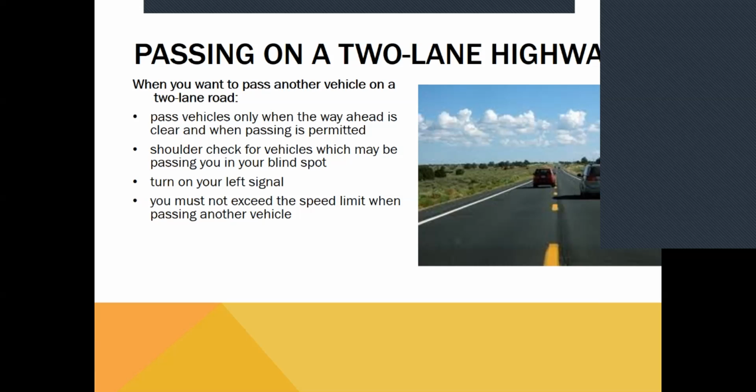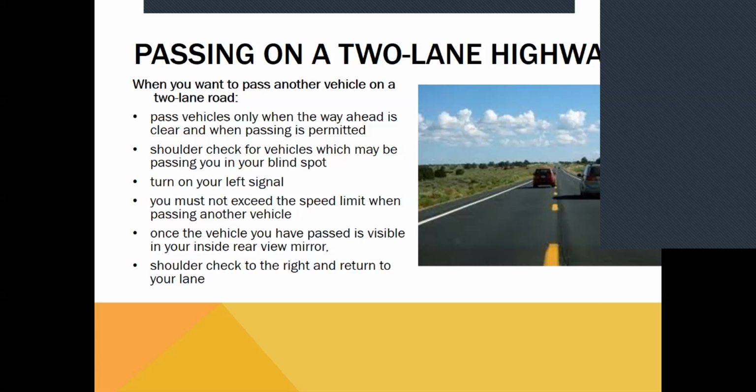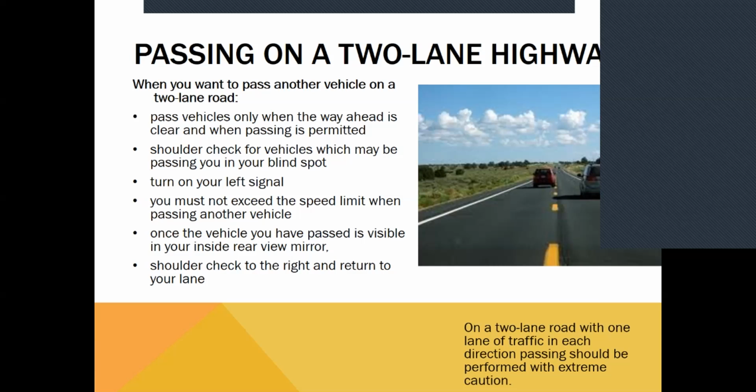So really important to make sure you leave yourself enough room. Once the vehicle you've passed is visible in your inside rear view mirror, so don't just look in your side mirror and see them there. You've got to also see them in your rear view mirror, because that way you know you have enough distance between both vehicles. Shoulder check to the right, and then signal your right hand signal to turn back into that lane, so the other vehicle knows that you're moving over.